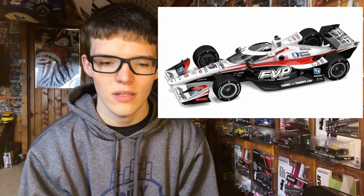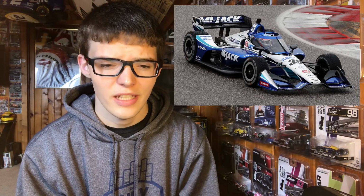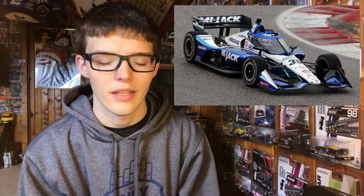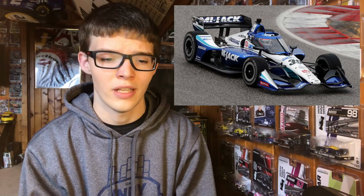But yeah, the FVP car, it's not as good as the United Rentals and the Sato livery, but it's a solid B. It's good. Takuma Sato in this MyJack car, he's technically not unsponsored. He's got the Panasonic and the Honda Japan funding that goes into him at any ride that he goes to. So yeah, this car is fantastic. It's been fantastic since 2018, and every year they just keep improving on it. This car is so good.